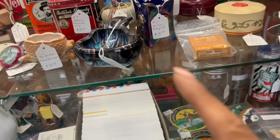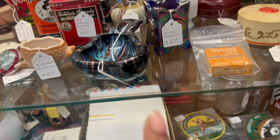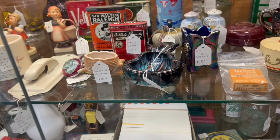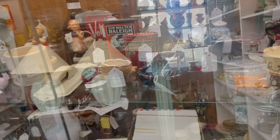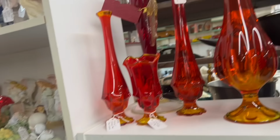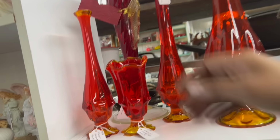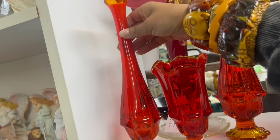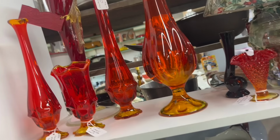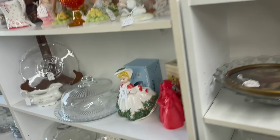First thing that catches my eye is that Italian pear. Oh my gosh, that's only $20. That is a deal. Very into the cactus lamps. Some nice swung glass here. Look at this one, that's pretty. 35 on that. So far the prices are more reasonable than I remember.